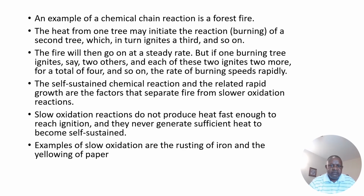An example of a chemical chain reaction is a forest fire. The heat from one tree may initiate the burning of a second tree, which in turn ignites a third, and so on and so on. The fire will then go on at a steady rate, but if one burning tree ignites, say, two others, and each of these two ignites two more for a total of 4, and so on, the rate of burning rapidly increases.